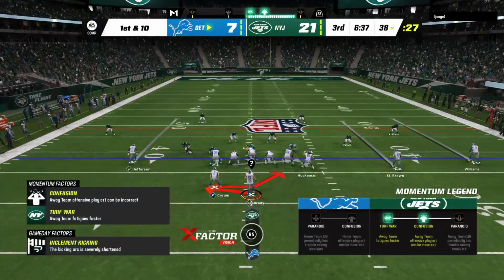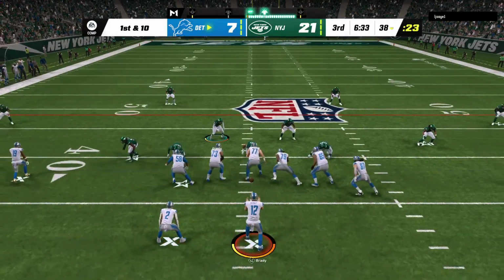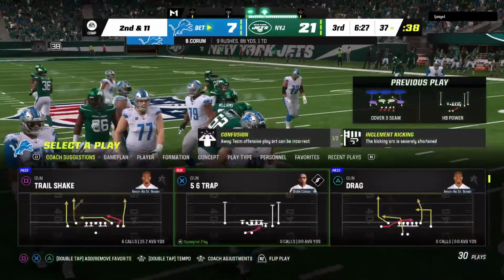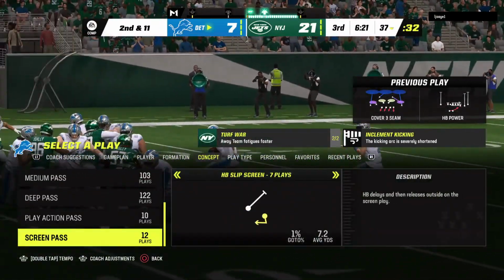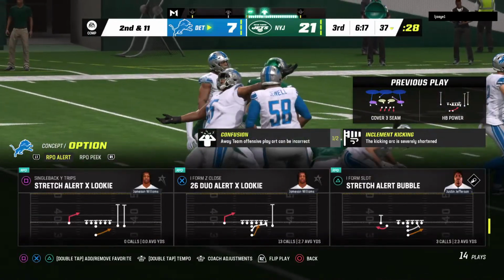So here's a 1st and 10 at the 38. From the gun, he'll hand this off. And he is going to lose yardage here. He'll lose a yard there, and it's 2nd and 11. You got to figure the further they fall behind, the more you think that they'll get away from the run.